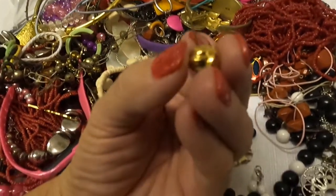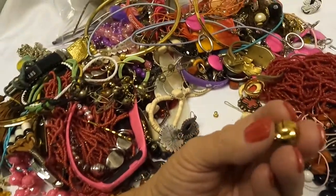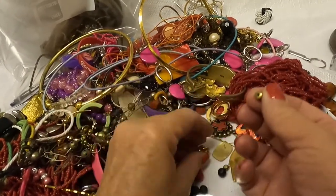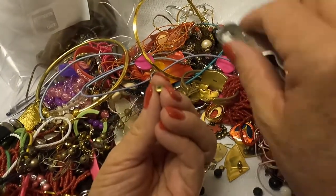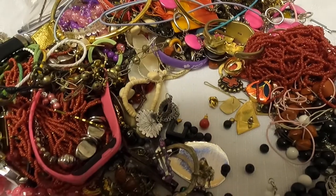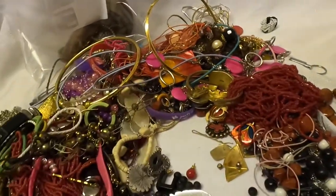I don't know if this GoPro is going to be the best quality. Like I said, the next time I do this, hopefully I will be using my webcam. Oh, this says something on it. My webcam, I think it's going to be a lot better for doing the jewelry. It says Monet on it. For doing the jewelry and baggings.